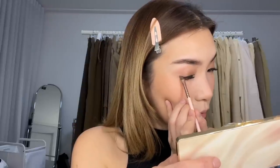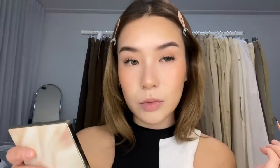I'm gonna spritz my eyeliner brush with the ZC setting spray just to intensify it. I'm gonna take the darkest color from this palette. I'm gonna use this color as my eyeliner for today. We're just really trying to define and line the eyes. Elongating the eyes a little bit. Just like so.